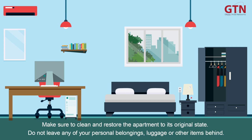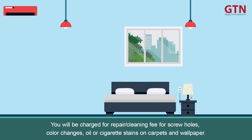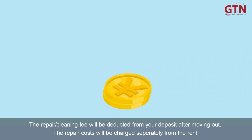Make sure to clean and restore the apartment to its original state. Do not leave any of your personal belongings, luggage, or other items behind. You will be charged for repair and cleaning fee for screw holes, color changes, oil or cigarette stains on carpets and wallpaper. The repair and cleaning fee will be deducted from your deposit after moving out. The repair cost will be charged separately from the rent.